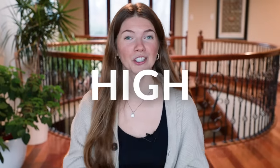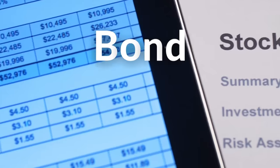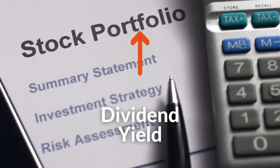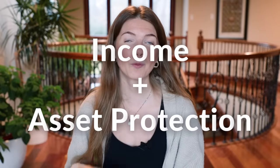And this brings me to HIGH, which is the Simplify Enhanced Income ETF. This ETF almost behaves like a bond, but uses a variety of option trading strategies to boost its dividend distribution, which is almost in line with most covered call ETFs, creating a very interesting investment instrument that can do wonders for those who strictly seek income, but at the same time want genuine asset protection. So before we continue, let's run through the fundamentals so you can get a better understanding of this ETF.